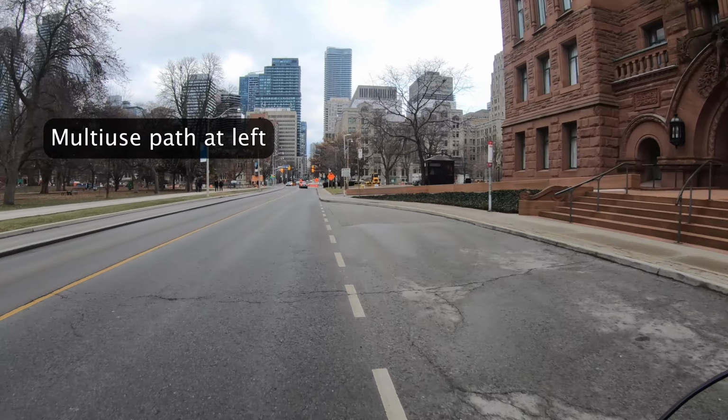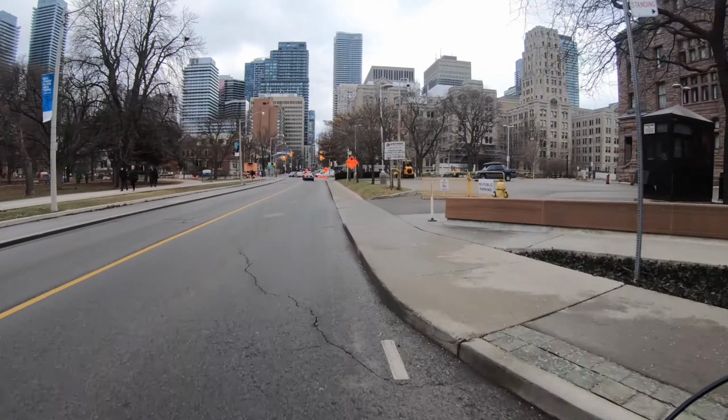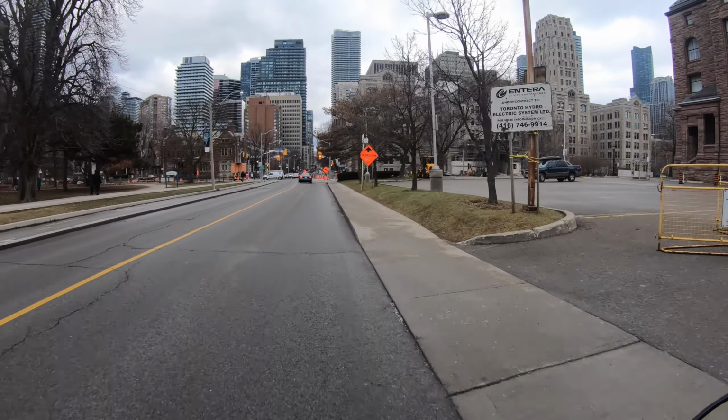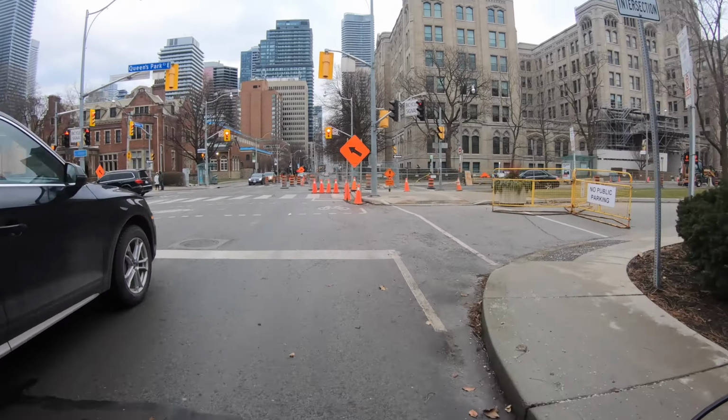What happens there is you come up to this intersection and you've got to cross over. It's very awkward. You just come over to this side, you can just head straight. Well, you could if the lane wasn't blocked. Excuse me.